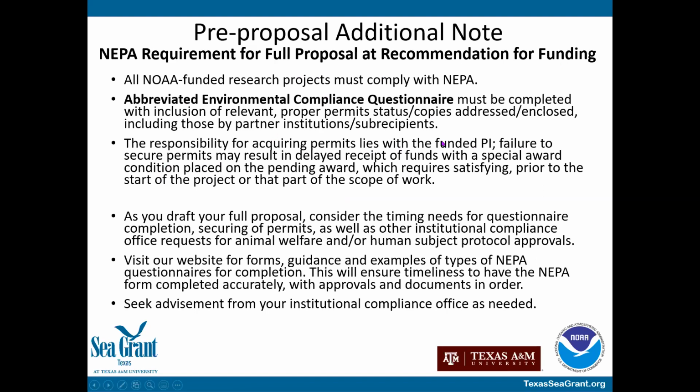Failure to secure permits, which takes time, may result in delayed receipt of funds with a special award condition placed on the pending award. It would have to be satisfied prior to the start of the project or prior to that part of the scope of work being started.